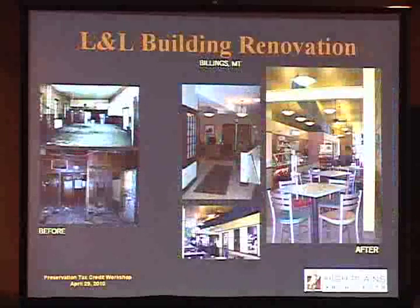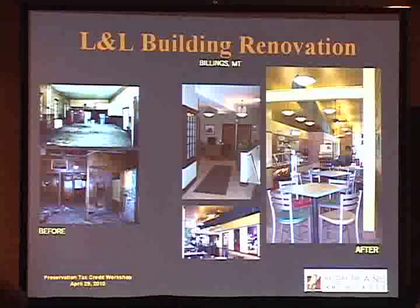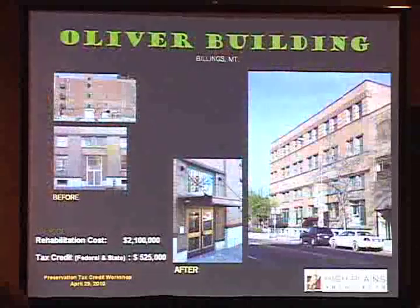So this is, and trust me, these are not the worst photos. This is already after it started to be cleaned up. But these are the offices on the second floor, and this is what the Subway looks like on the first floor. This project, again, we did secure historic preservation tax credits. This one was really difficult, but learned lots of lessons along the way, and it was enormously helpful in making this project actually happen. If we hadn't had tax credits, it would have never worked. But with the tax credits, it did.